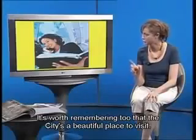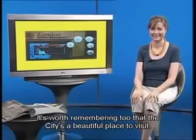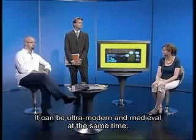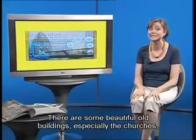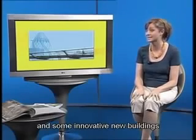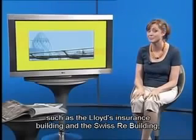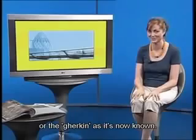It's worth remembering, too, that the city is a beautiful place to visit. It can be ultra-modern and medieval at the same time. There are some beautiful old buildings, especially the churches, and some innovative new buildings, such as the Lloyd's Insurance Building and the Swiss Re Building, or the Gherkin, as it's now known.